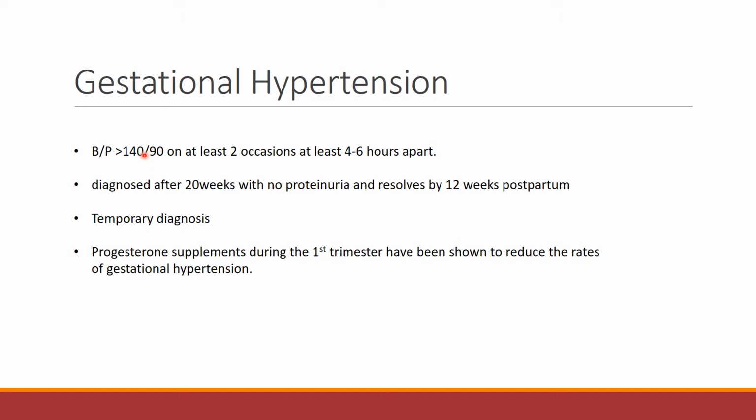Again, this is diagnosed after 20 weeks of pregnancy, and there's no proteinuria involved in gestational hypertension. So it's truly just caused by the pregnancy, but it's not severe enough where we're having kidney function or liver function involvement as well. So no proteinuria associated with gestational hypertension. And again, this is resolving within 12 weeks postpartum. So when they come back for their follow-up after delivery, they should be normotensive again. If they're not, then maybe they were chronic and we kind of missed it beforehand. So again, this is a temporary diagnosis.